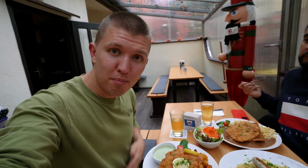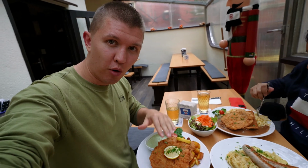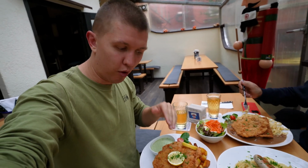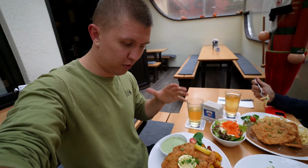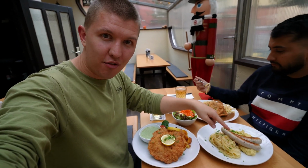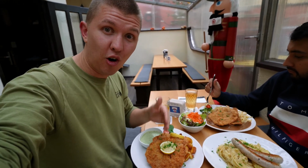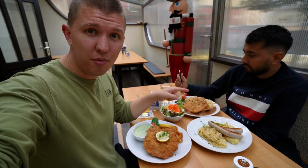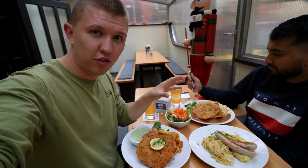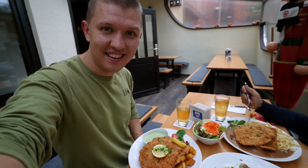So I ordered a bunch of food that I'm going to share here with my friend. We got the traditional pork schnitzel, which is breaded pork, and some green sauce that's made with over 8 herbs that we're going to try. We also have the Frankfurters, which Frankfurt claims to have invented. And then we have the Jaeger schnitzel, which has more of a creamy sauce on the pork. Can't wait to dig in.